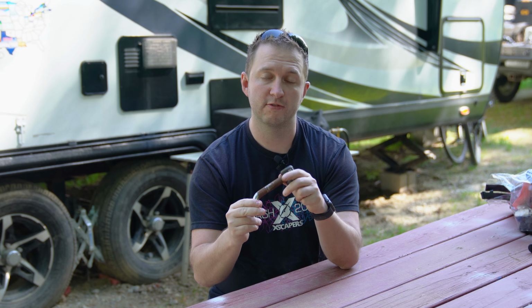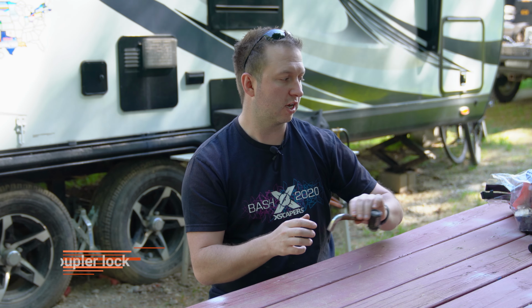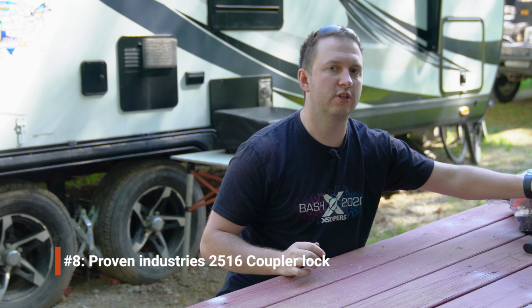These weren't expensive, and we really liked having these, particularly the coupler latch, in our storage unit when we used to store the RV before we hit the road. It was just an extra level of security to give us a little bit of confidence that no one was going to be able to steal our RV. But what gave us a lot of confidence was this.